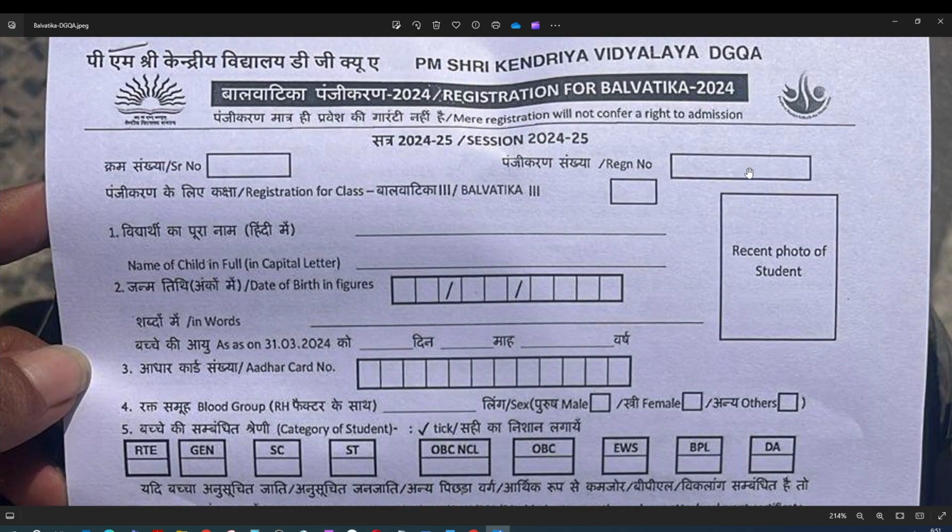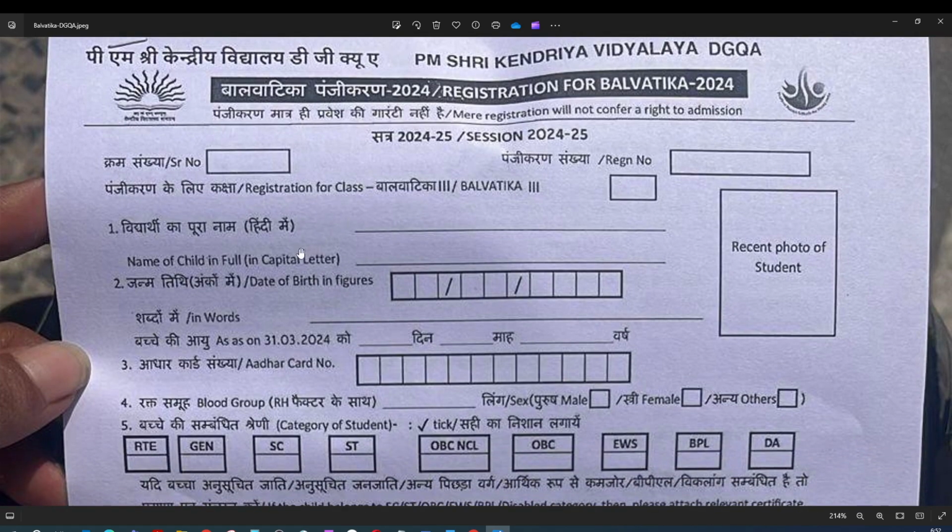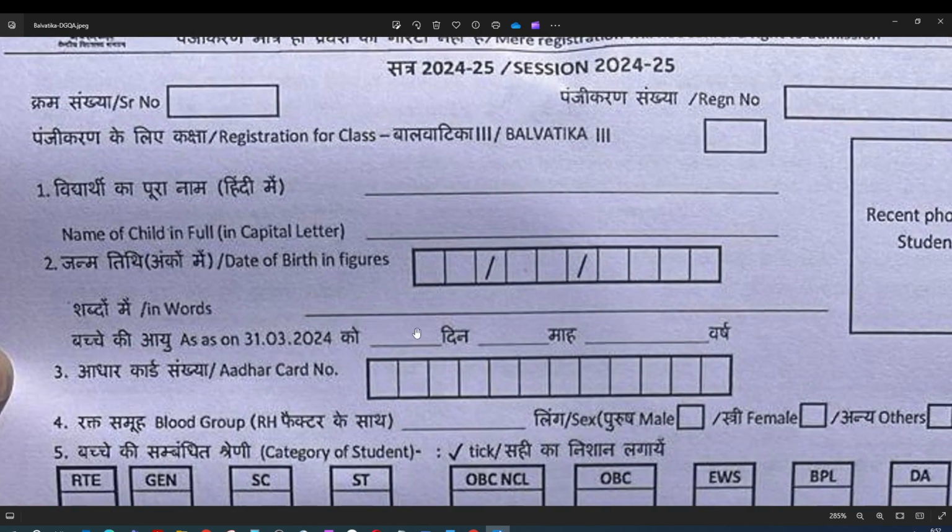Both of these will be filled by the school, and for registration for class 3 you can tick it, or the school also will tick it and hand it over to you. In most of these cases, the school will mention the parent's or child's name on top of this application, to ensure that this application is for this child. And then you can fill the child's full name, so ensure you fill it in capital letters here, and then date of birth, and in words also you should write the date of birth in full words here.